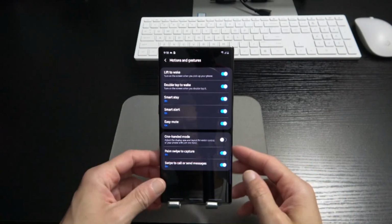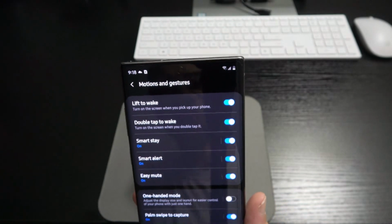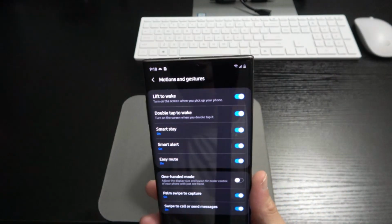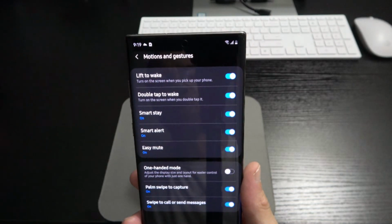For the motion and gestures, I've got all of these things turned on because these are all things that I like. So lift to wake. If your phone is sitting on a flat surface and you lift it up, it's going to wake up. Double tap to wake. That's when you double tap the screen when the phone is asleep and it's going to wake up the device.